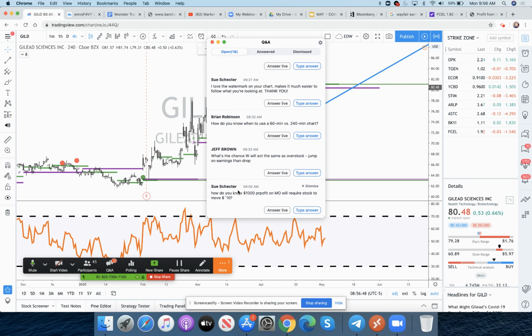Oh, the watermark, yes, Sue. Yeah, it's so much easier, isn't it? I had totally forgotten about it.